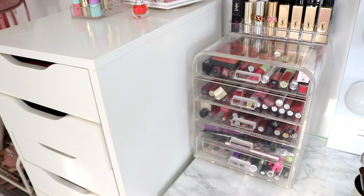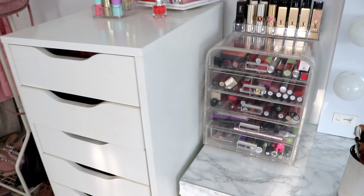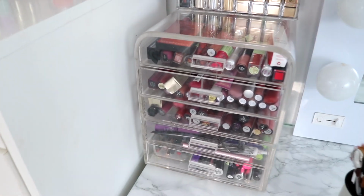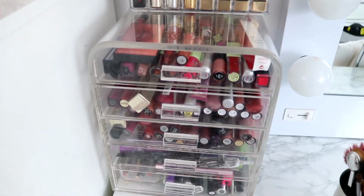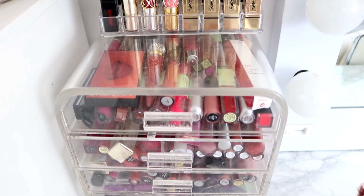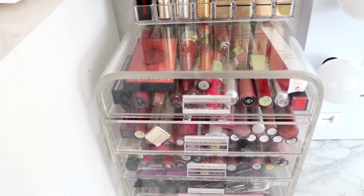So then I moved all my makeup and all my stuff to this IKEA 9-drawer system, which I will show you in a minute. But now this is where I keep all my lipsticks, my mascaras, and my brow items. And I love it because you can see literally everything in there. So nothing is going to get lost. You're going to be able to find everything.